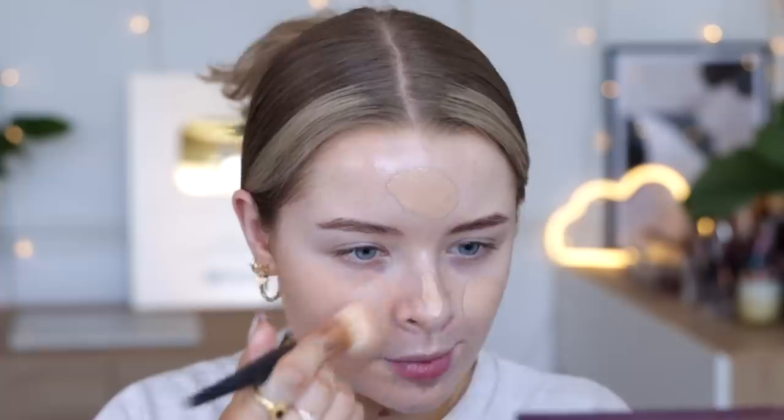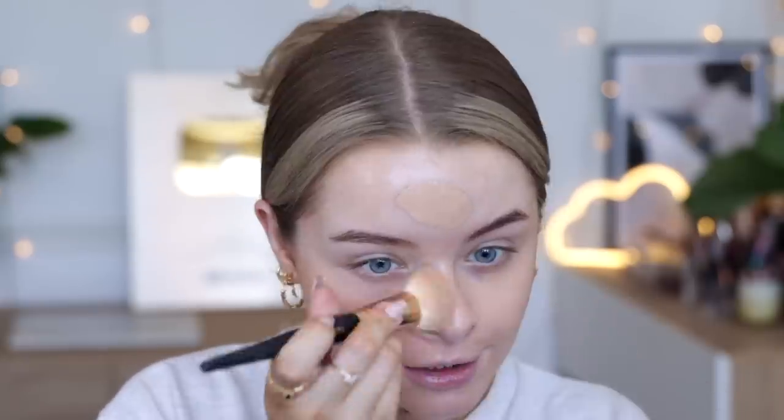I usually prefer to use a brush when I'm using CC creams and BB creams because I find that sometimes a sponge can absorb them a bit too much because they are a lighter weight texture. But yeah, can you see it's got really nice coverage and you don't need tons of product. It blends really beautifully. It's not It Cosmetics level coverage, but it's got just enough coverage that I would need on a daily basis. I just really like how it looks on my skin. It's not too oily. It makes my skin look very glowy and healthy and radiant.